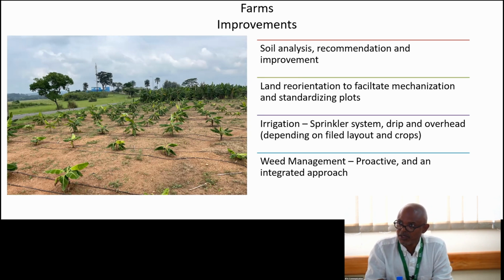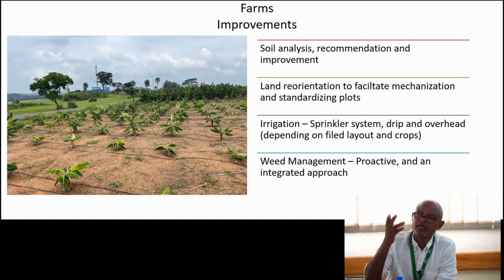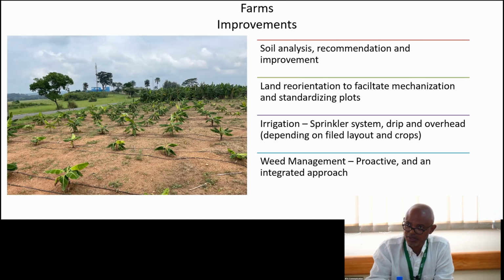And then we're also working on making some improvements in irrigation. This is the banana plantation. We just had this installed last year. Drip irrigation, we've had some issues, but at least we are moving in the right direction.